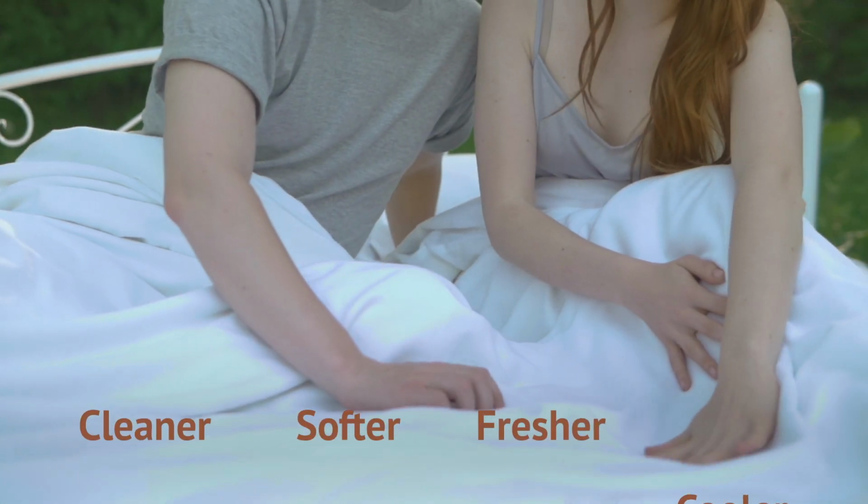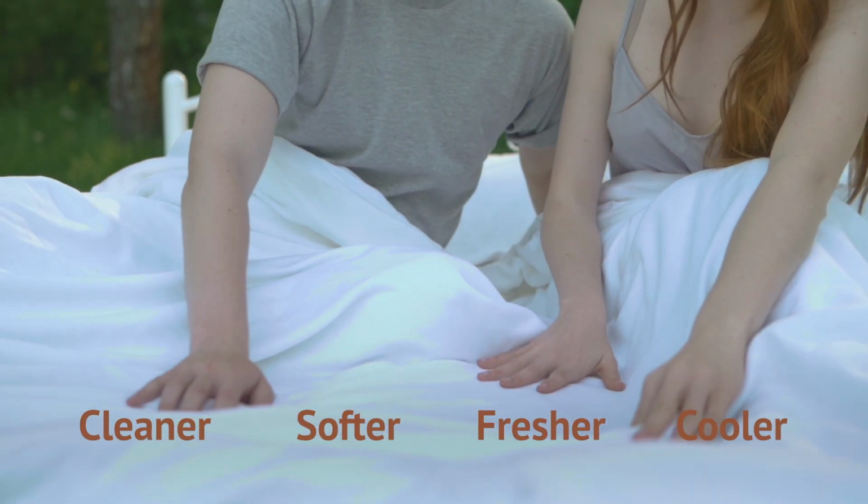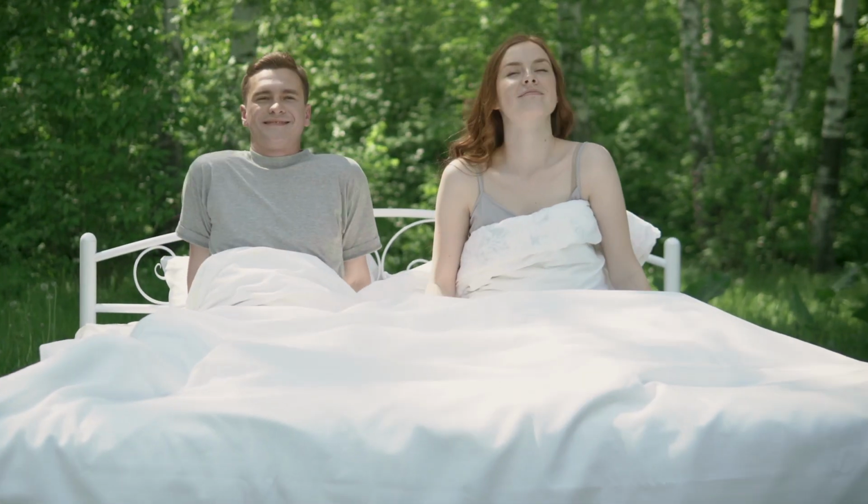Cleaner, softer, fresher, and cooler. Feel the difference of copper linens every time you wake up feeling refreshed and rejuvenated.